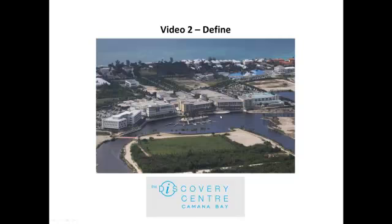Welcome to video 2 of the Discovery Center at Camana Bay. In this video, I really wanted to step back a little bit and take us back to the very beginning of how this all came together. What were those key steps in the envisioning part of the process, the sort of creative side that allowed us to really imagine what the center could be and what it could stand for.